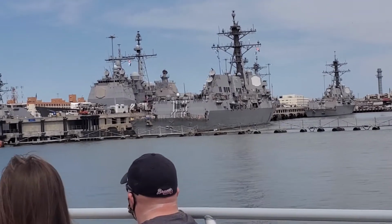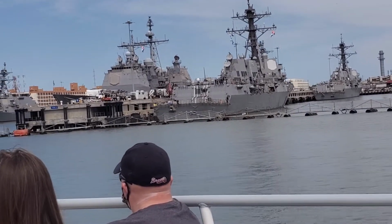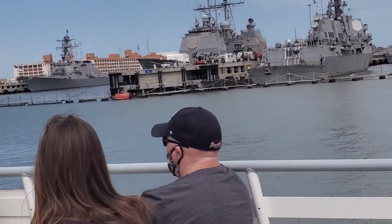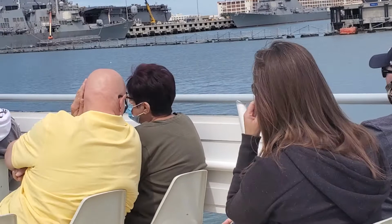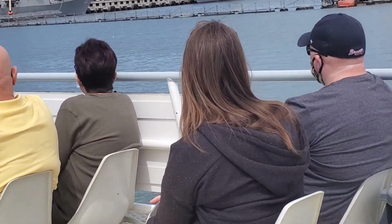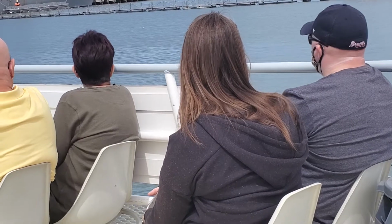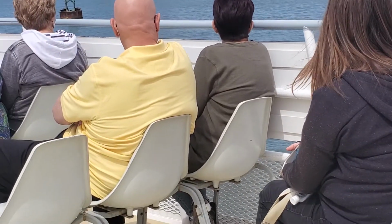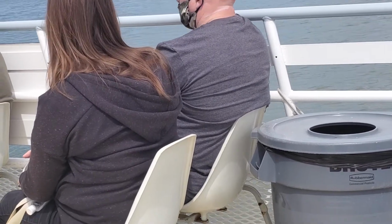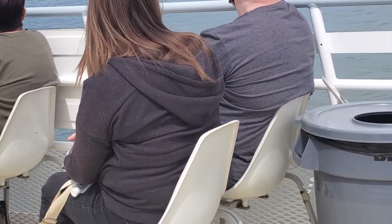Ticonderoga class cruisers were the very first class of ship in the Navy to come online with Aegis. They're quite similar to the Flight 1 Arleigh-Burke class destroyers, similar as far as the radar and weapon systems are concerned. There are a couple of variations. The Ticonderoga class cruisers are equipped with 2 fully automatic 5-inch deck guns, one at the bow and also one on the stern deck.